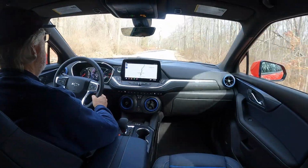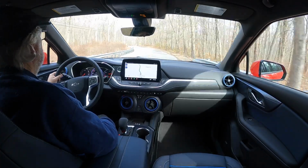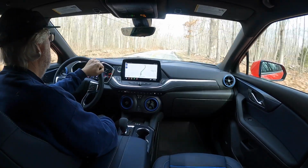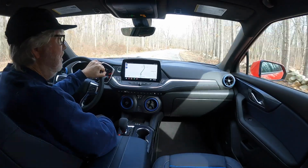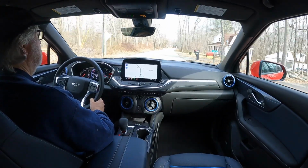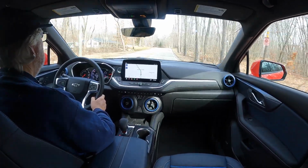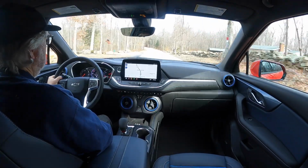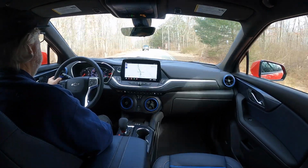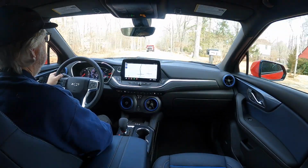And here we drive along in our RS, which stands for Racy Sporty. Well, maybe it doesn't. I don't know what it stands for. Rally Supreme. Really Solid. I don't know. But we are in a Blazer that is unlike the Blazers before. The further back you go, the more trucky you become, because the original Blazer was based on a truck. The C10, to be more specific, was the Blazer's donor chassis of choice, and then they put a little bit different body on it.